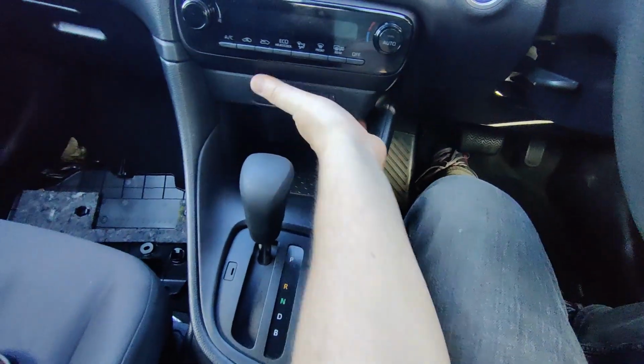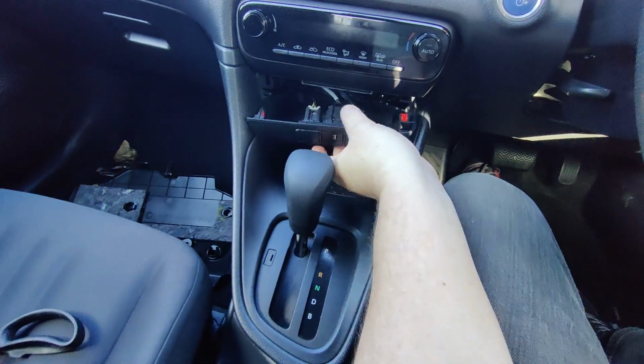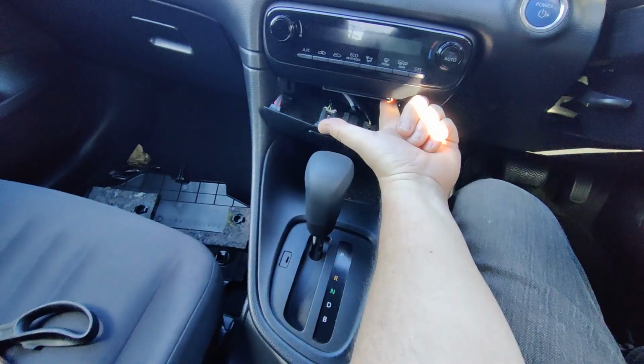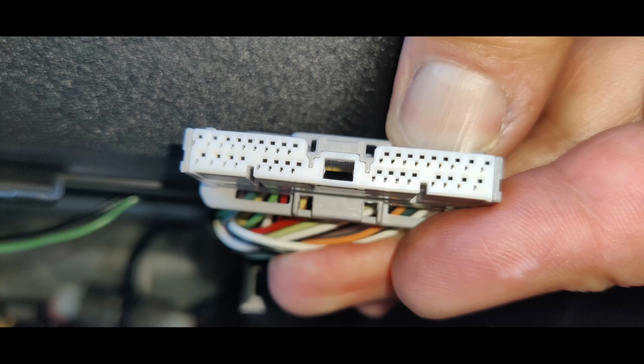Basically just need to remove this one panel from underneath the heater controls. Then directly behind the panel there are a bunch of connectors and there's one long connector that you need to unplug. Just squeeze the clip and pull it forward. It should come out. Be pretty simple.